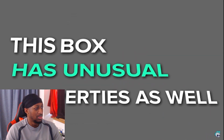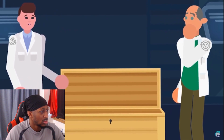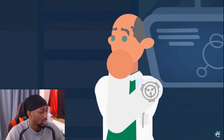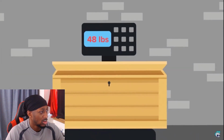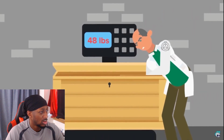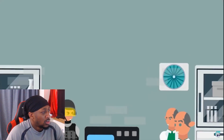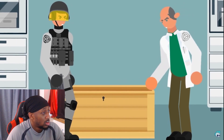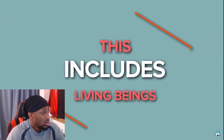This box has unusual properties as well. It opens automatically, and much like SCP-004's room, it seems to be much larger on the inside than the outside. It is possible to come in and out safely, but once the box is locked again, it is a different story. Objects placed in the box don't seem to affect its weight, and when the box is closed and locked, they vanish completely. Unlike the main room, nothing that's gone inside and locked in has ever been recovered. This includes living beings.